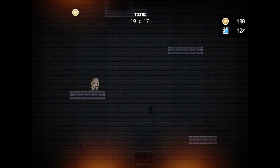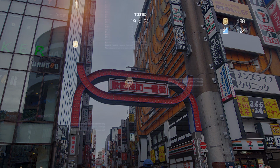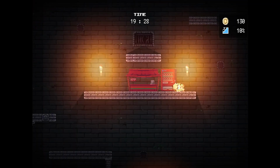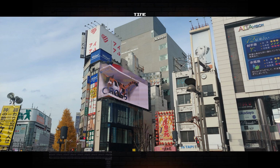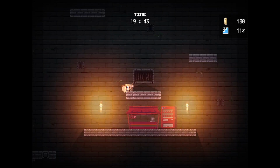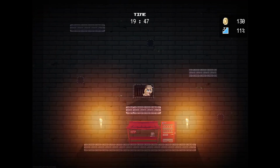I passed by Kabukicho, the red light district in Shinjuku. It was the daytime, so it wasn't really dangerous or anything, but I did get approached by one guy asking me to go get a massage or something. I declined because I didn't feel like getting robbed that day. Shinjuku, it's cool, but it's not particularly safe at night from what I've heard. Otherwise, I just wandered around Shinjuku and Shibuya.